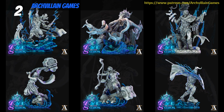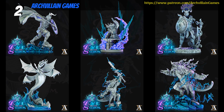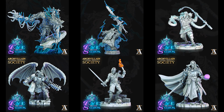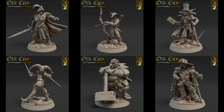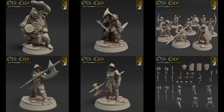Archvillain Games has Storm Giants for September, with their Eye of the Storm release. There is a good selection of different giants, with most of them having optional lightning bolts. Finally, Titanforge has a full preview of their September set, The Old City, with a siege giant, a troupe of performers taking up arms, a couple bandit-looking fellas, modular city guard, and 3 adventurers, all to defend the city walls.